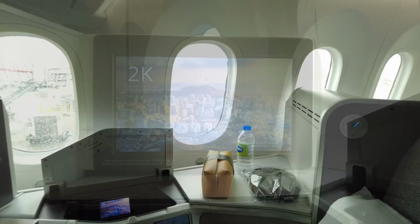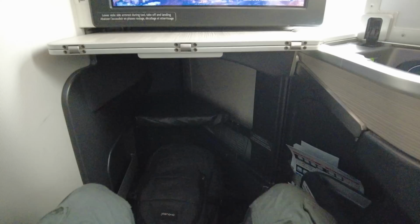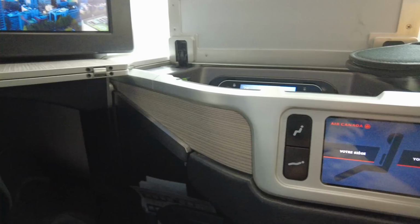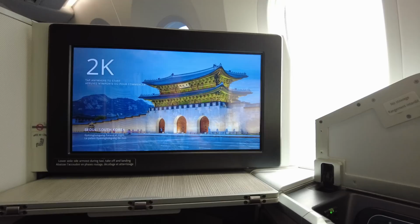All right, so I have settled in. I've got my bag at my feet. Plenty of leg room, and I haven't even reclined the seat all the way yet. I won't be able to do that until we're well up into the air. But for reference, I'm 5'11", and this is easily the most leg room I've ever had. There's a very large screen. I believe that is the largest in class in this compartment here.